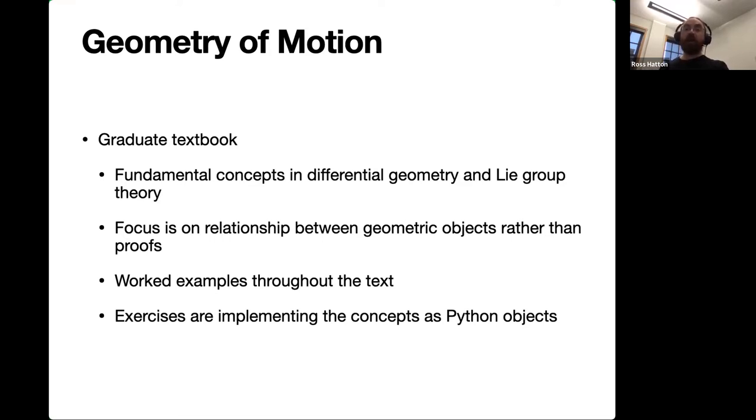I have a textbook, and this textbook is nearing completion of the draft of the first edition. I have reading groups working through it now. If anyone is interested in being part of that, please contact me.